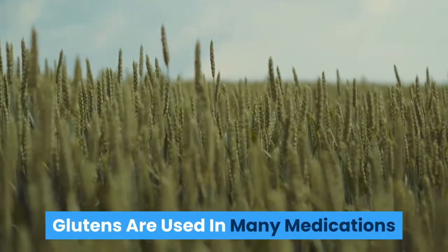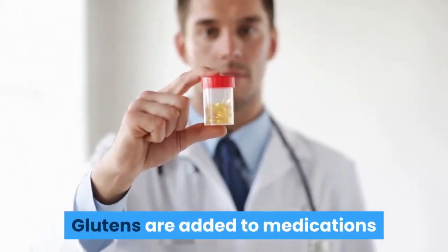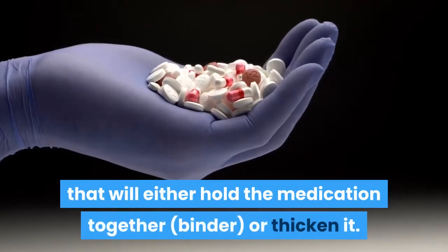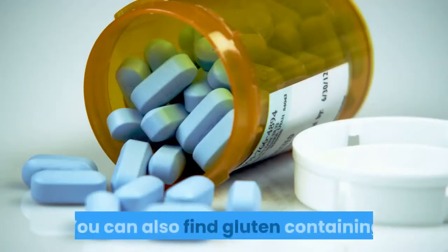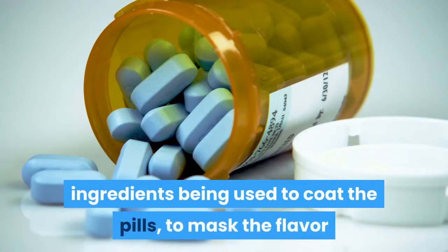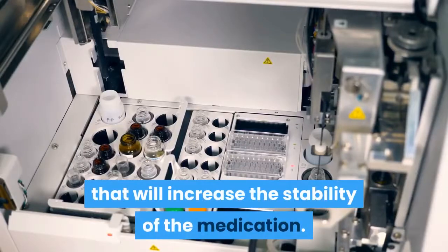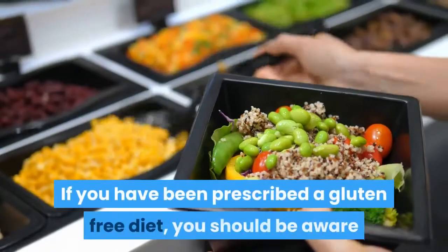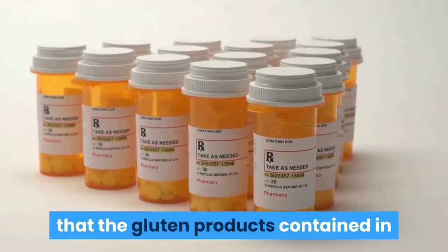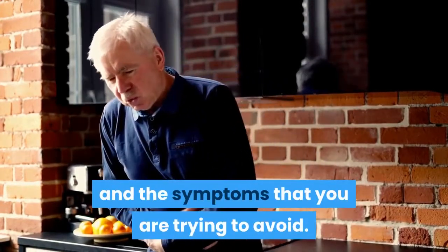Let's cover why glutens are used in many medications. Glutens are added to medications because they are useful as fillers and as a substance that will either hold the medication together or thicken it. Gluten ingredients are also used to coat the pills or to cover the flavor or scent, or sometimes added as an ingredient to help the stability of the medication. If you're on a gluten-free diet, you should be aware that the gluten products contained in these medications could cause gut irritation and trigger the symptoms that you're trying so hard to avoid.